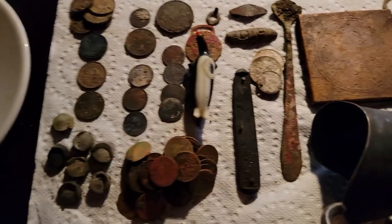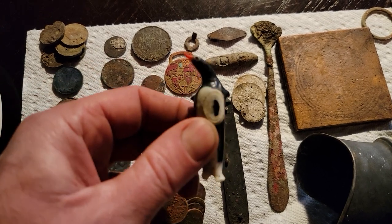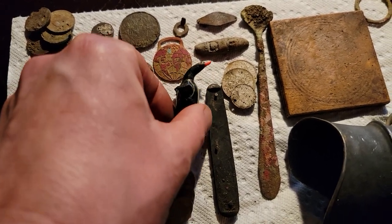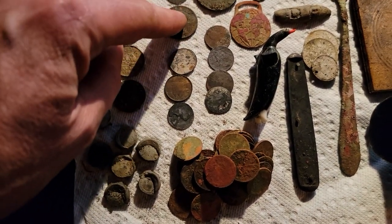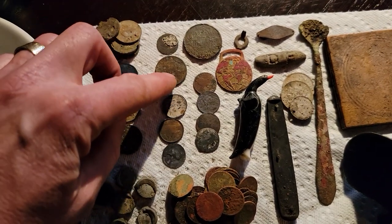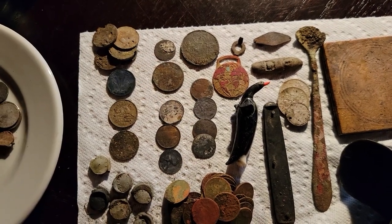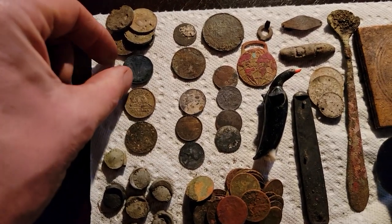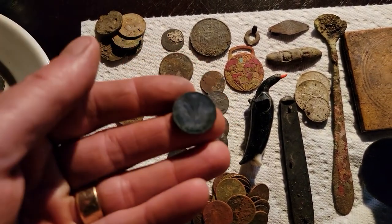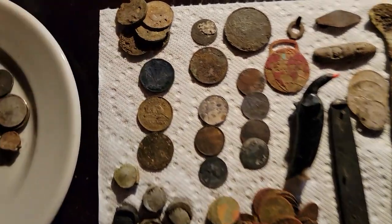This is 2 days on the beach. I don't know if you've seen this little guy. I think you saw him when I found him there. And a 50 cent piece. Quarter, silver quarter. These are all my silvers. So I got 3, 6, 7, 8, 10 silver coins. Really cool victory nickel. You get those.